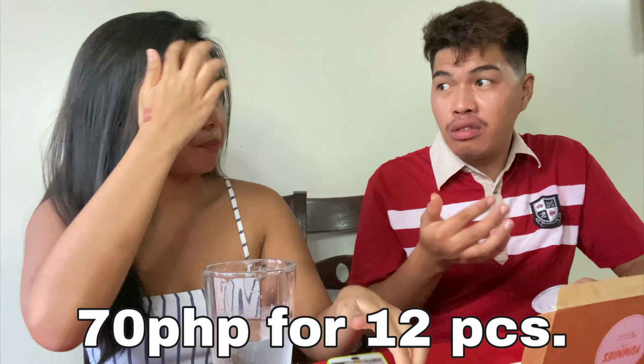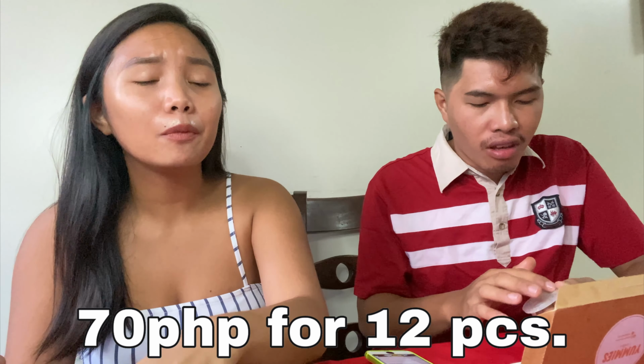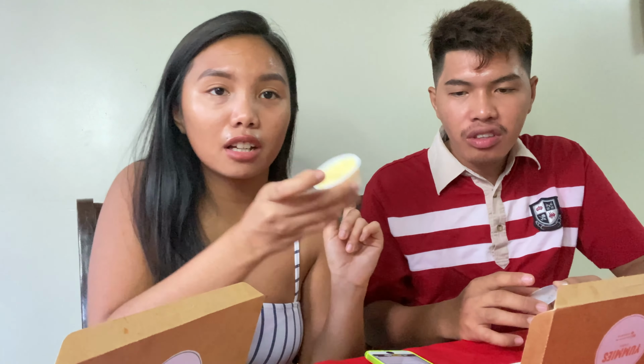So, I'm just opening up their Instagram account to really give you the full information. So, this is new on their menu. This is the Volcano Extreme Spicy Cheese Sticks with Creamy Garlic Dip. So try it for only 70 pesos for 12 pieces. Yes, 70 pesos for 12 pieces. So again, very affordable. So let's try with the original first. This comes with the garlic dip also.